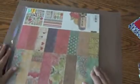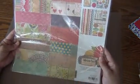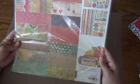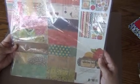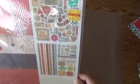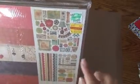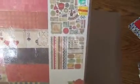I got this at Hobby Lobby. This is the Crate Paper Collection Pack, the Restoration Collection. The original price is $15.99, and I bought it for $5.75. It was on clearance, so I got this paper. Really nice, and they have little die cuts and stuff. Sorry for the glare. Those are the die cuts that are in it. I like the little lamp and the little banner. Those are cute.